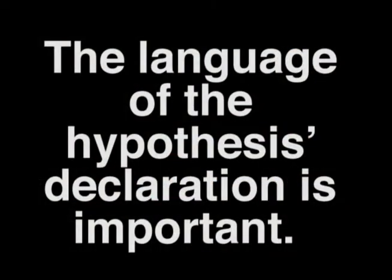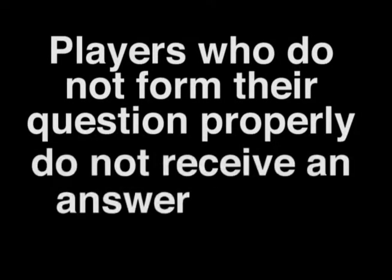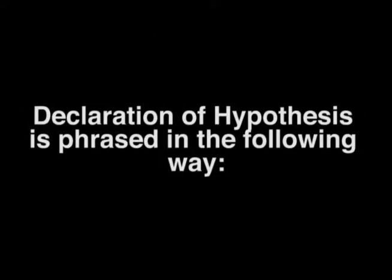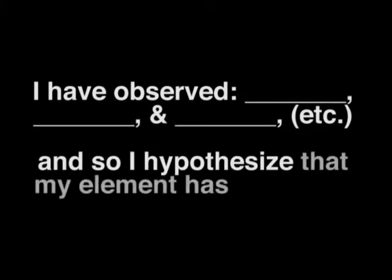The language of the hypotheses declaration is important. Players who do not form their question properly do not receive an answer and so forfeit their turn. This specific language is written out on cue cards to help players master the method. Declaration of hypothesis is phrased in the following way: I have observed A, B, and C, and so I hypothesize that my element has blank.